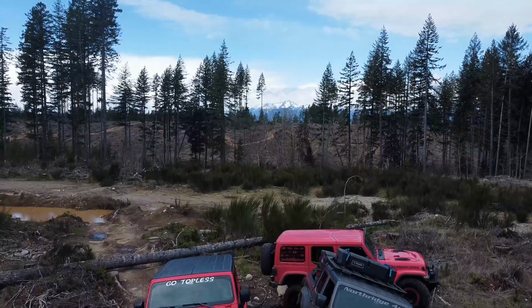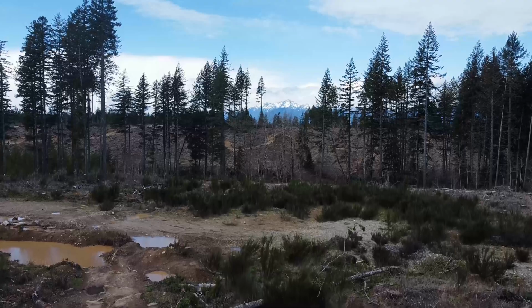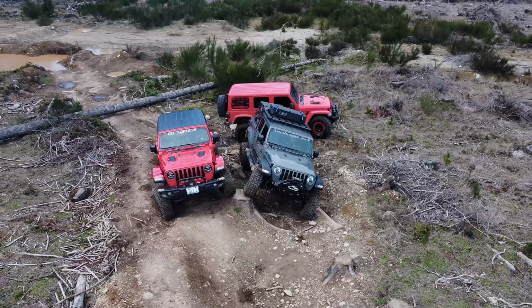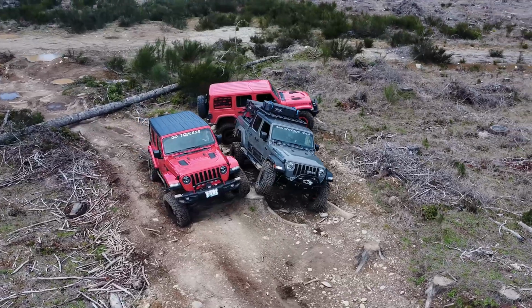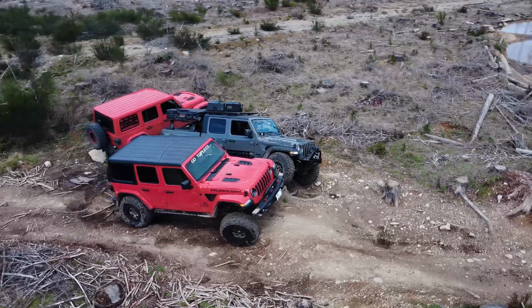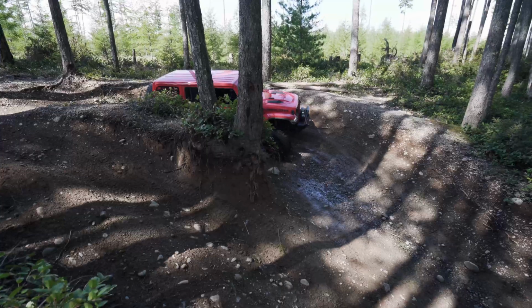And of course, once we hit the staging area, we were airing back up, and that's when the rain started. We then reluctantly but gladly returned back to the daily grind with promises of getting together with Wayne and his wife for some future trail rides.